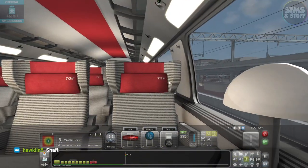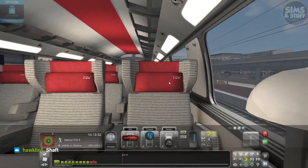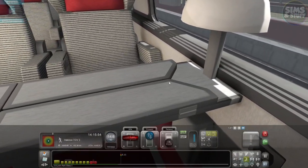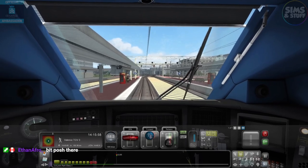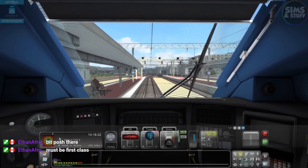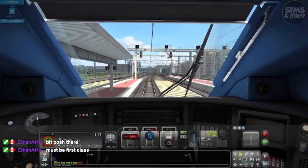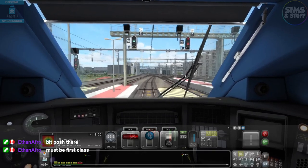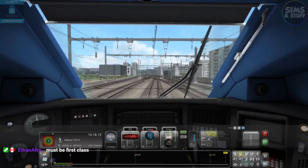Oh, there is an internal thing, a little light on the table and everything. Okay, so 106, but before we get to the place, let's give it more of the beans. Hopefully the French signalling system, well, everything confuses me basically. So we'll see what happens.